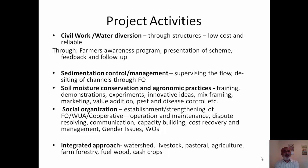And project activities will include civil work. These are the water diversion structures, and these must be low cost and reliable. And this is not just imposed by the civil engineers or other irrigation engineers, but a consensus is developed with farmers, and this scheme was presented to them, and then feedback was taken from them, and there will be follow-up during its implementation.